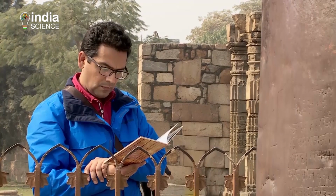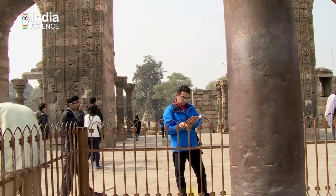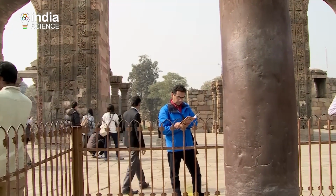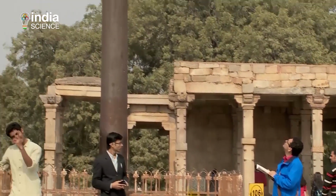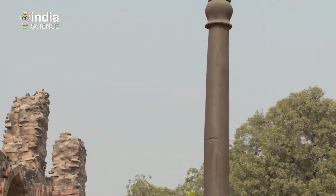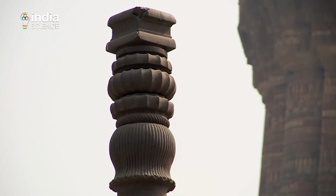Now let's get into some detailing of the iron pillar. The pillar is rough within a few hundred centimeters of the ground and is smooth and highly polished at eye level. The rough surface near the base is apparently due to ineffective welding during forging. The upper part of the column is so highly finished that it is sometimes mistaken as bronze.